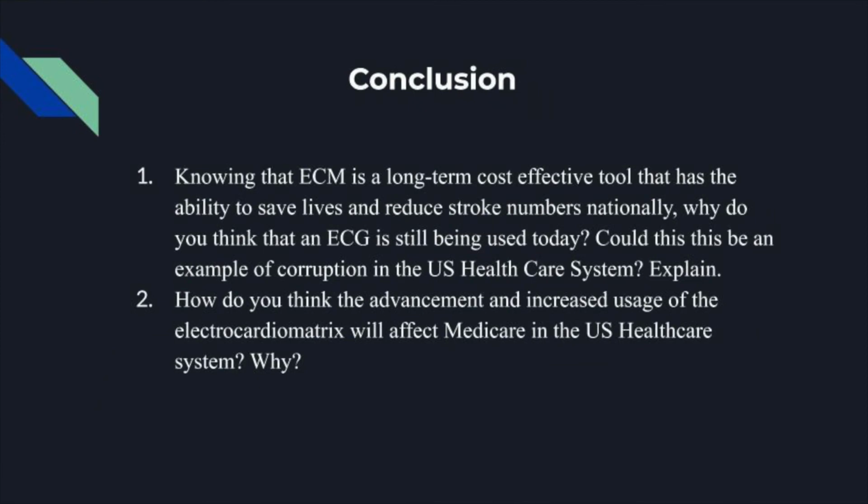In conclusion, I hope that we have sufficiently explained how the electrocardiomatrix can transform cardiology, how it can help reduce stroke numbers and deaths resulting from stroke, and how the ECM can save patients money in the long term.